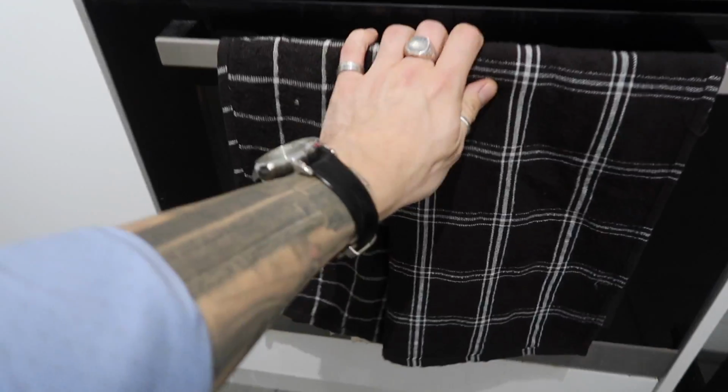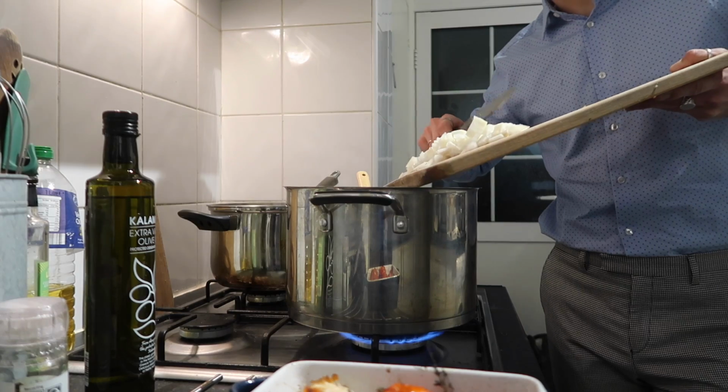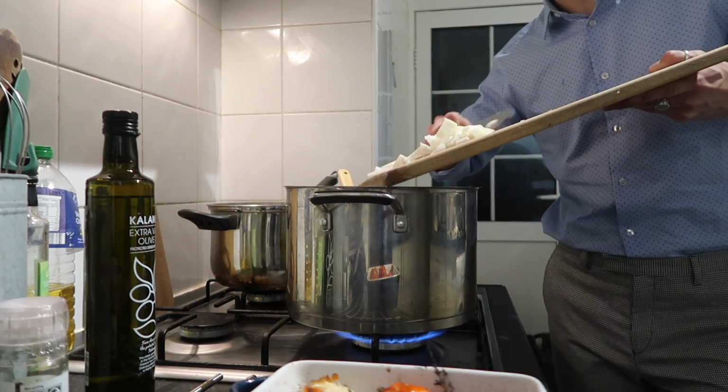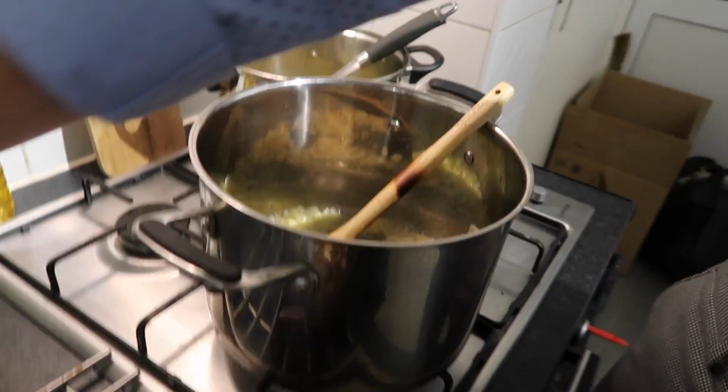And then I need to check on the tomatoes. Yes! Let's give these a little check and a rotate. Okay, so the onions are gonna go into the pan and then need to saute for 10 minutes. So the onions have now softened.